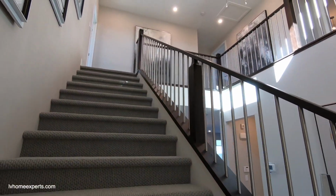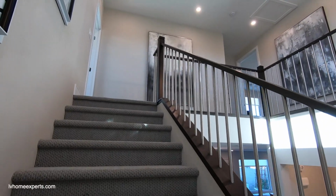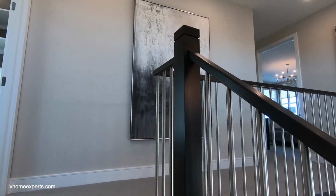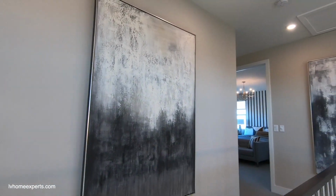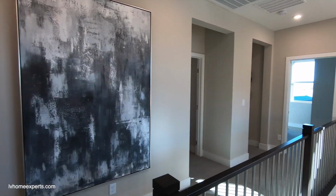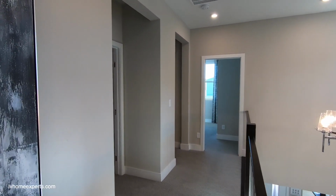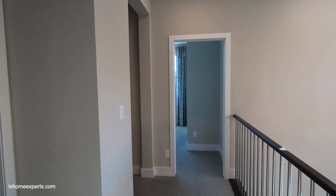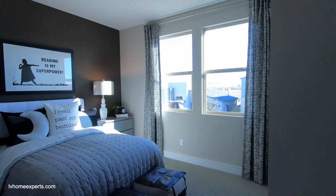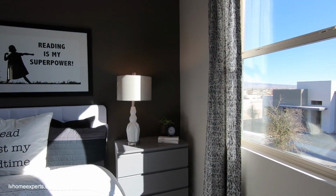But now let's go upstairs. Whoa. This staircasing is very unique. It starts off very wide, then it starts to narrow down about 48 inches, which is really nice. Now, you can take that room right there and turn that into a loft. Let's see here. Yeah, I think I would probably have this into a loft for sure.